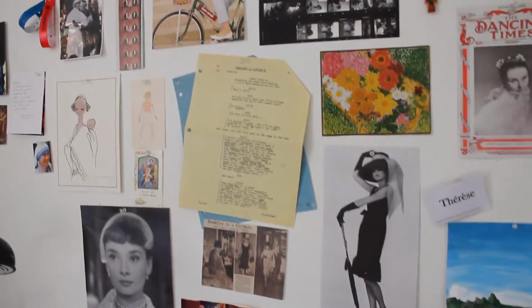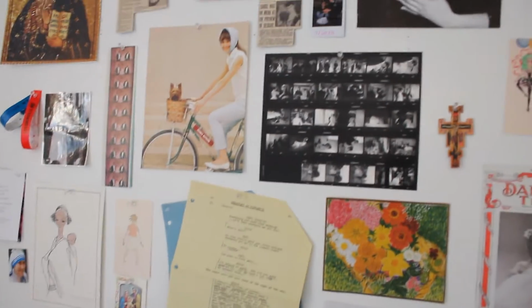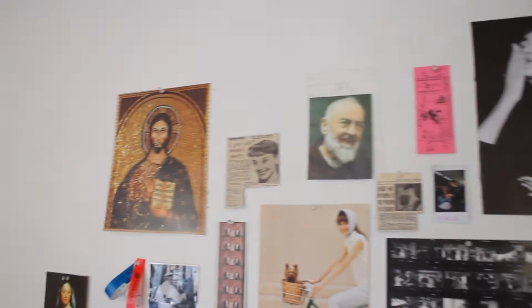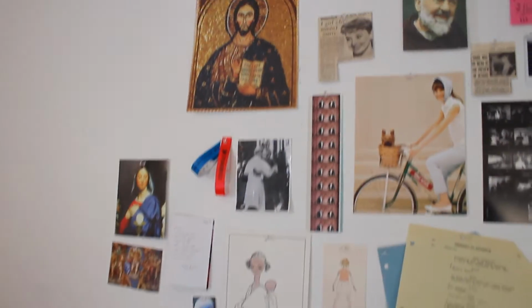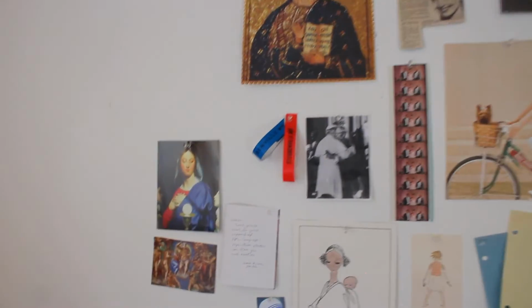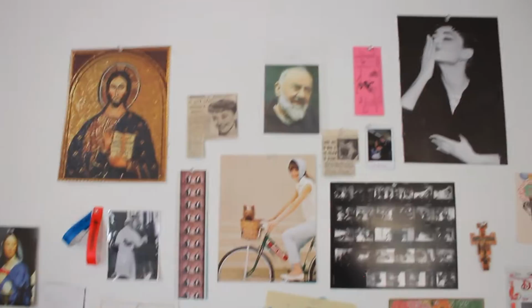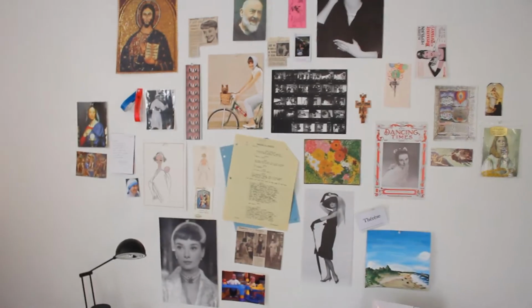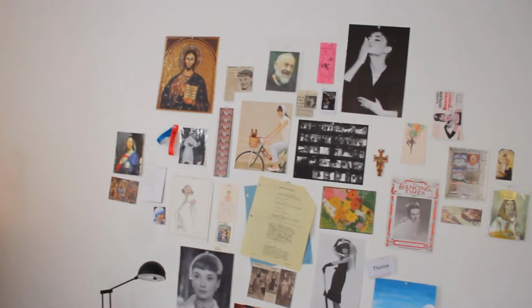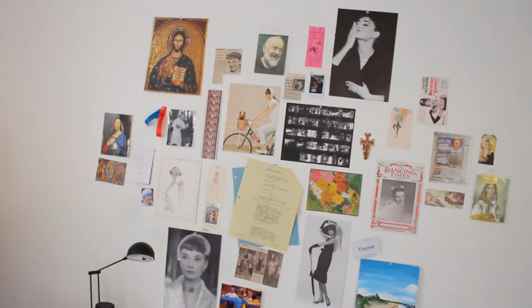There is a lot of Audrey Hepburn stuff because I have a book with a bunch of photos in it, and I thought, why look at the pages once a year in the book when I can look at it every day on my wall? So there are some more sentimental things up here, and then there are more just aesthetic or cute things up here. So I think it definitely is very much my personality, and it has a lot of things that mean a lot to me. So yeah, I think it's cute.